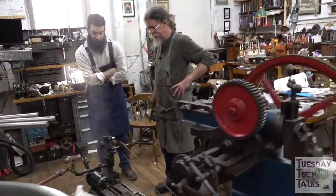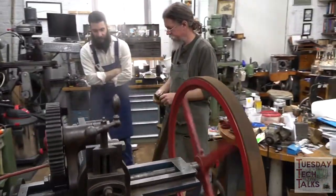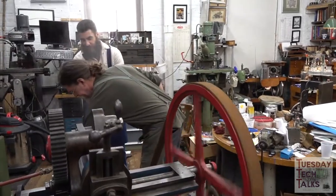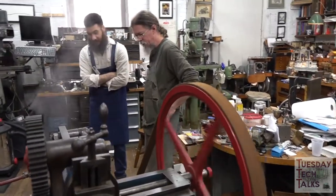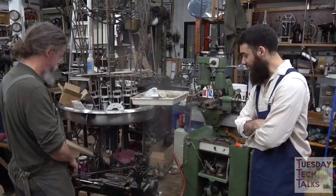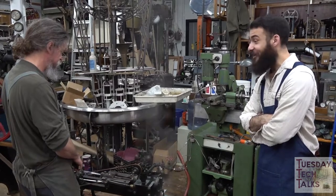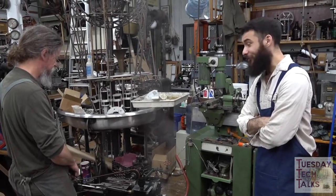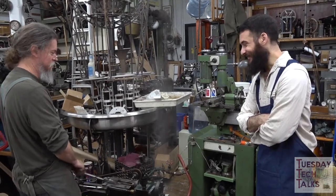Well, this beautiful engine, this beautiful locally made Waltham engine, has just been sitting in our storage for ages, and I cannot thank you enough for getting it up and running again. It really is a privilege to see it in action. Yep. Well, hopefully soon enough we'll have this beauty back on display. Probably not running off of steam, but maybe backwards off an electric motor. I'll sneak some steam in there at some point.